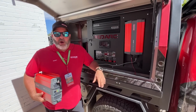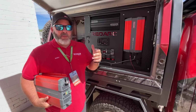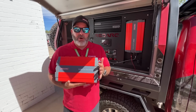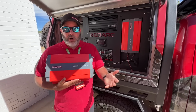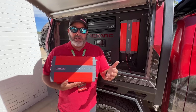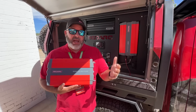Hey, welcome to Overland Expo West. I'm Bennett with Redarc, and we got some great new information coming out for you. And that information is, hey, we finally have inverters in the U.S. These are going to be shipping here at the end of June. We're going to have several different sizes for you: a 400, a 1000, a 1500, a 2000, and a 3000. So we're taking pre-orders now. You can go on the website and check them out.